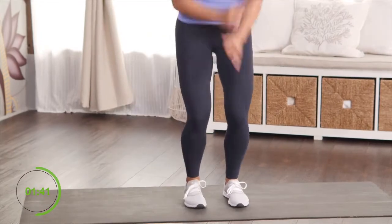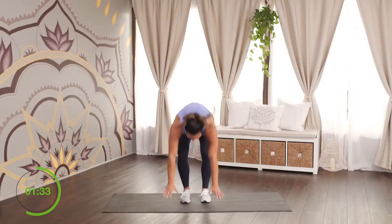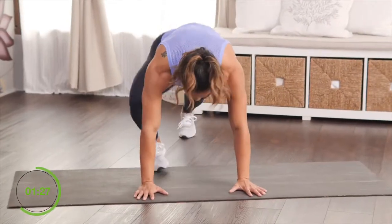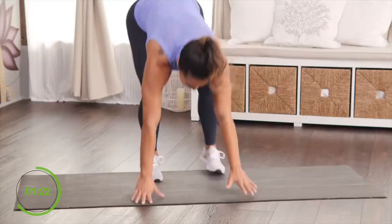Good. Jumping jacks. 2, 3, 4. Good. Modified surfing. Step it out. Step it in. And surf it. There you go. 2. Nice.